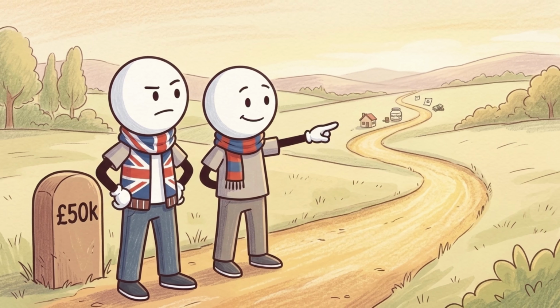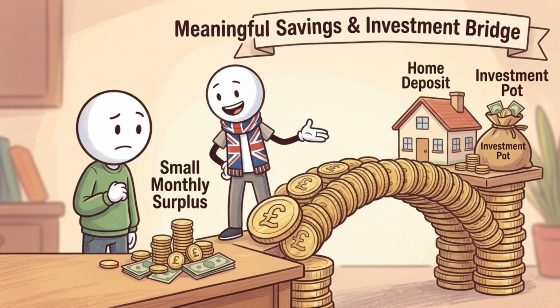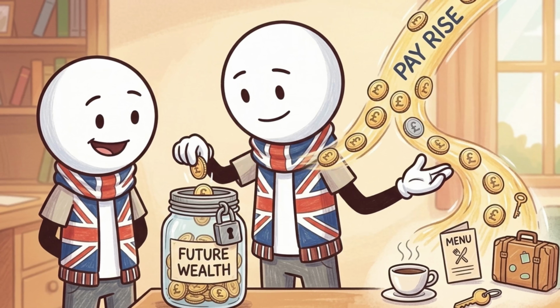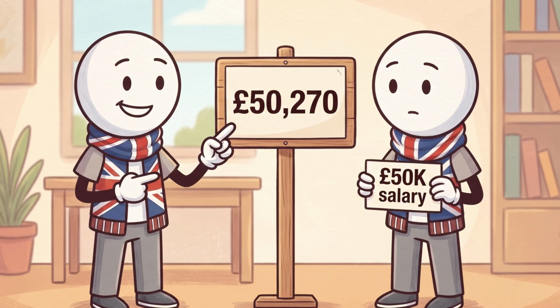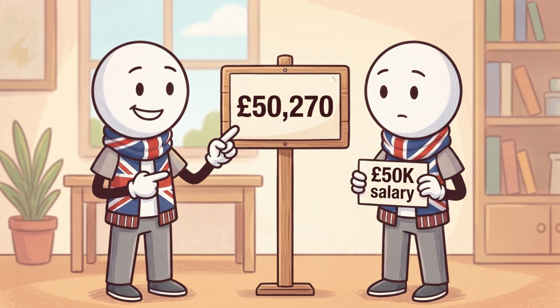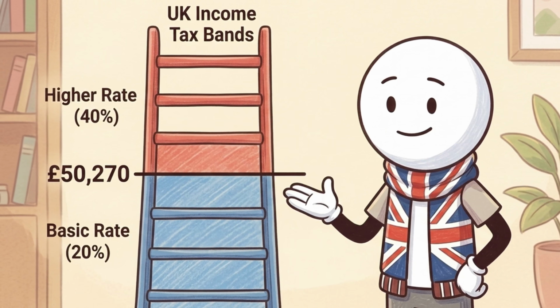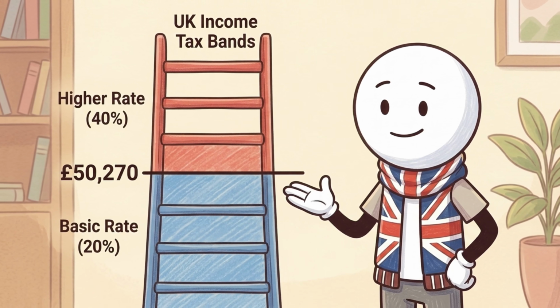£50,000 is not a finish line. It is where many people first get enough financial margin to make serious progress, if they do not silently spend the entire pay rise. There is also something important if you are sitting near £50,000. The higher rate income tax threshold is £50,270 in England, Wales and Northern Ireland.